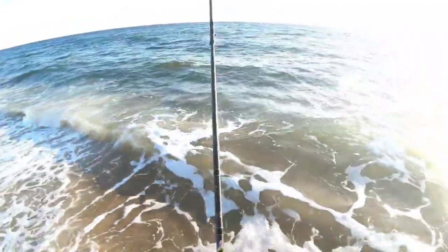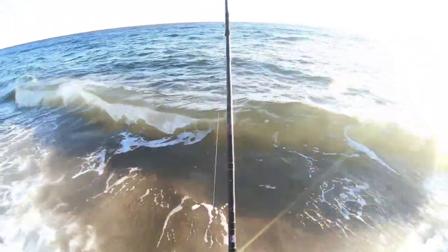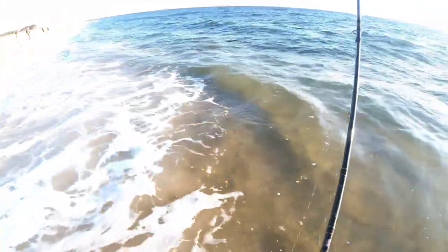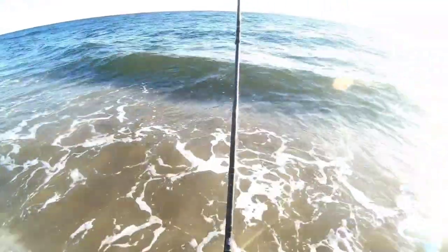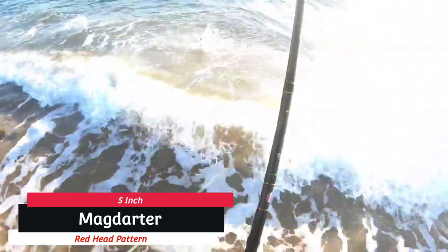Big bull right there. This guy's throwing bait. Come on. Whoa, bro. Oh, right there. Right there, bro. Oh my God, it's such a baby. Such a baby. So cute. Are you so cute? Hold on, hold on. Other way, other way.